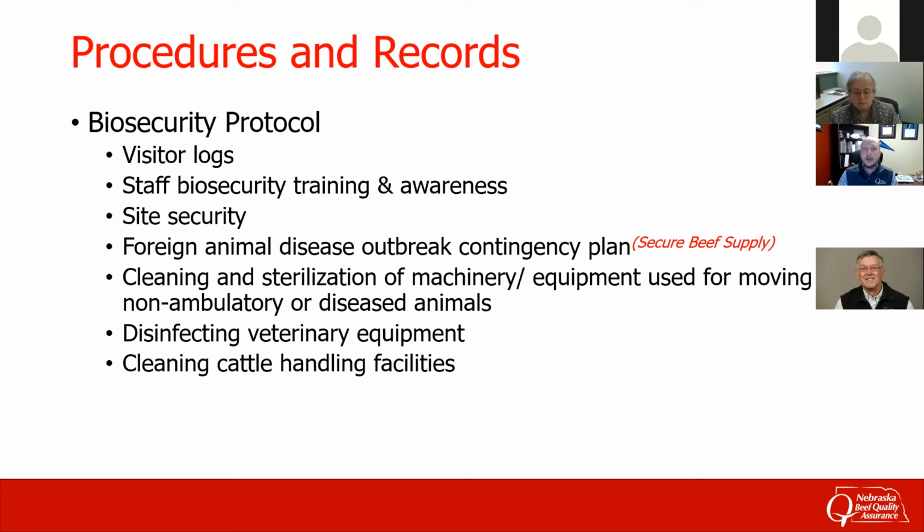Biosecurity protocol, very important. BQA is taking a deeper dive and getting more in depth with biosecurity. You need to have a biosecurity plan. They already have an excellent template up at bqa.org that you can fill out. When you read that template, it does seem a little overwhelming. If you look down, you'll see that there needs to be a foreign animal disease outbreak contingency plan. That's more of an enhanced biosecurity plan.